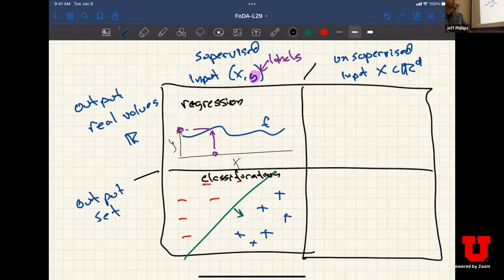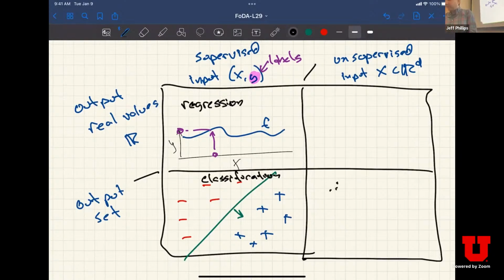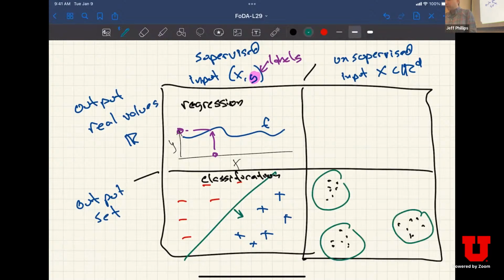Okay. All right. So in the unsupervised setting, when the output is a set, we're just given data objects and we need to group them into sets, but we don't have labels, right? That's the case where we just have points, and we want to somehow group these into these sets. So this was clustering.